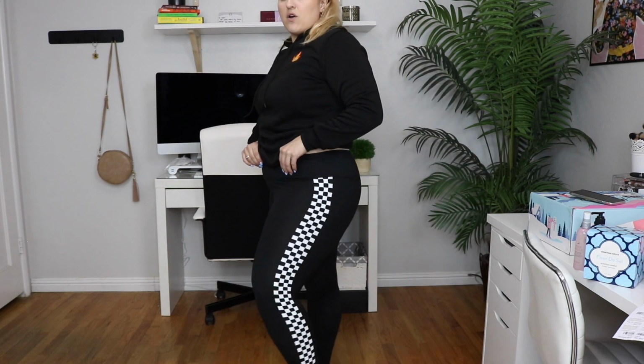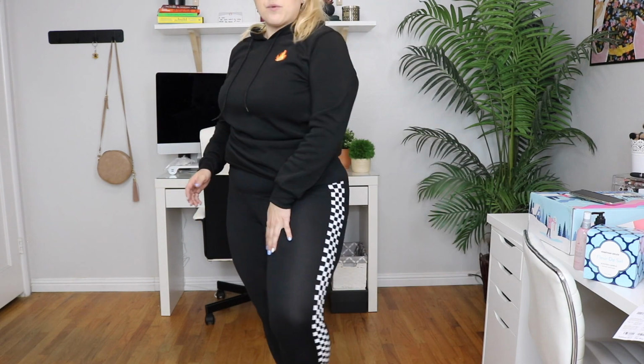So if you're just hanging around the house and still want to look cute, these are the leggings for you. But for me, they are just not really that comfortable because they're a little bit snug. So I don't know. Maybe I will exchange them for a bigger size and hopefully that would make me like them a little bit more, but they're just super thin and really, really see-through.